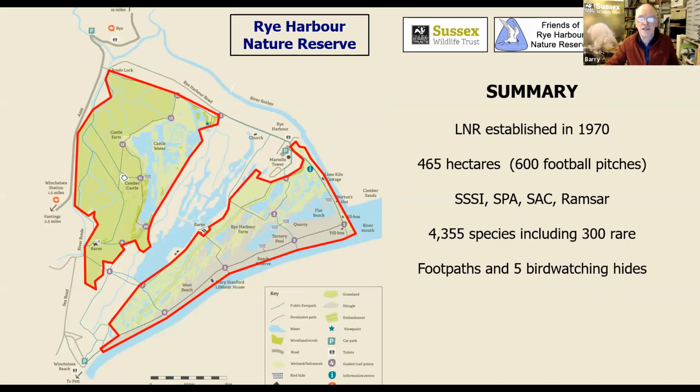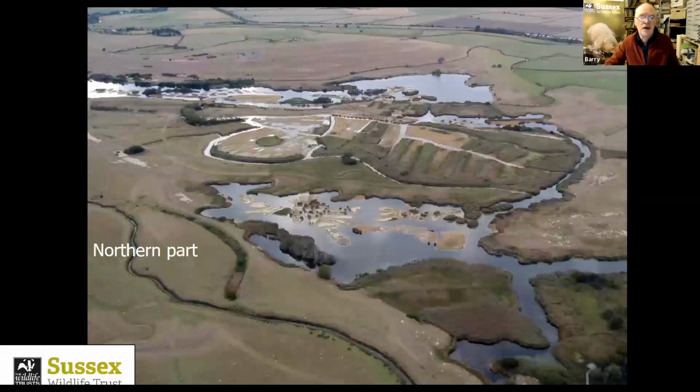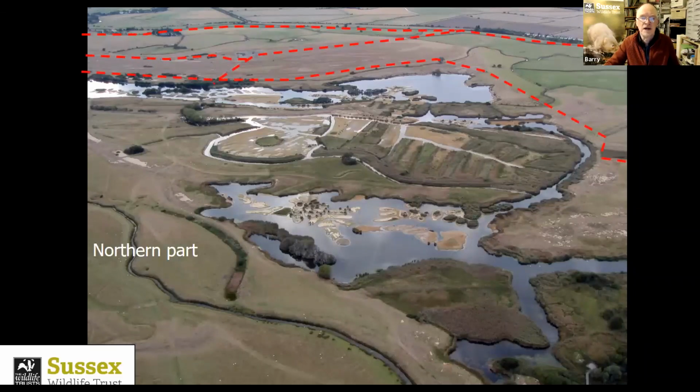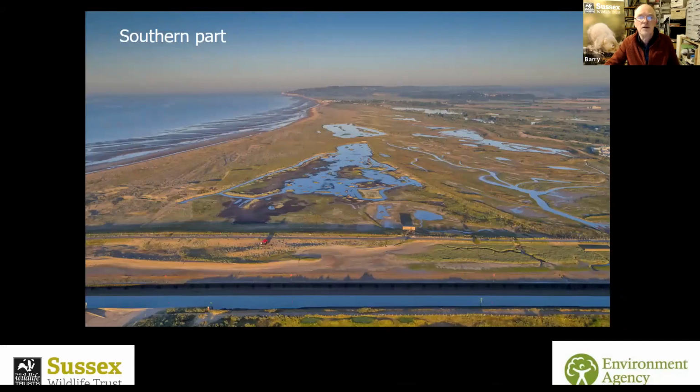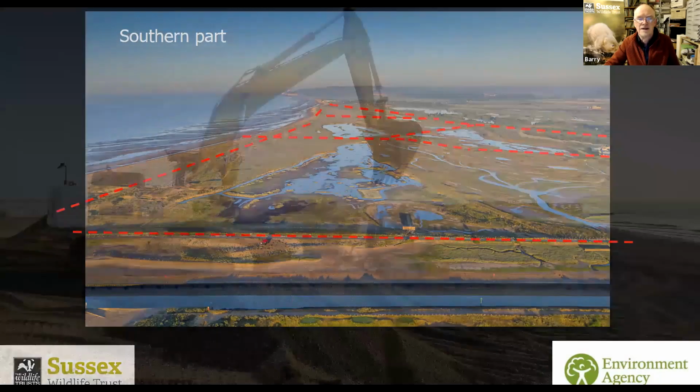And there's lots of facilities for visitors, footpaths and 5 bird watching hides. Sadly, none of our bird watching hides are open at the moment, but they will be soon. So here's the northern part, Castle Water and Castle Farm. And there's a few footpaths to explore around the northern side. But on the southern part, there's many more opportunities, when you visit, to make your own circular route. You can spend all day here, or all year, or 30 years.